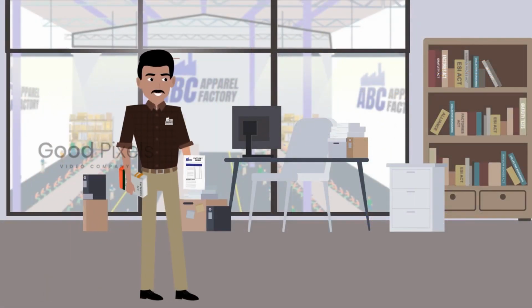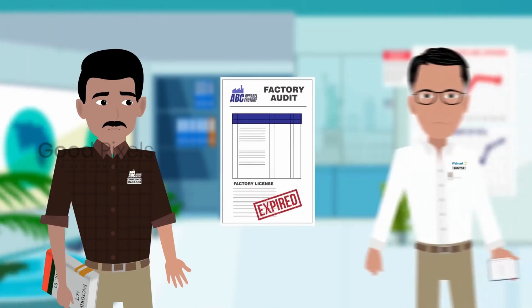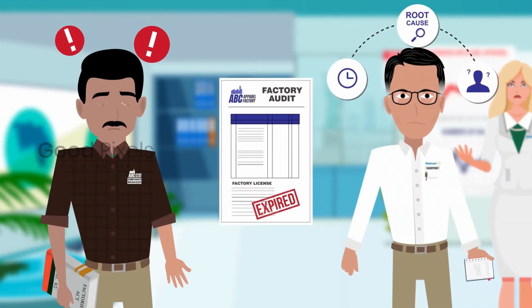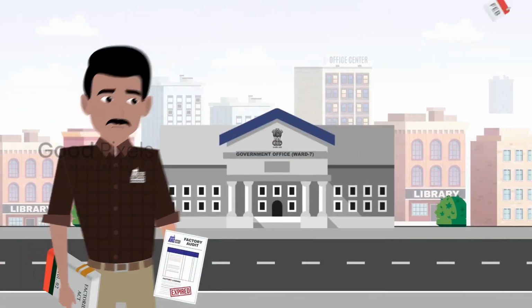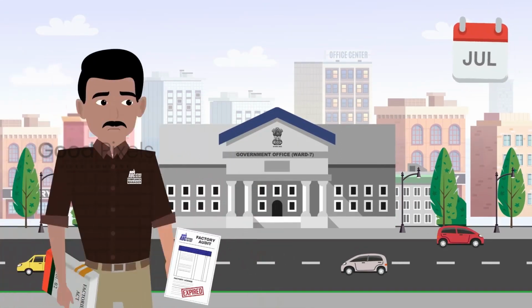Raj is the compliance manager in an apparel factory. A recent audit revealed an NC that the factory's license has expired. The buyer asks for a correction timeline, root cause explanation, and a person responsible to prevent the NC from recurring. Raj simply responds that he will renew the license shortly and reaches out to the relevant government office, which could take weeks or even months.